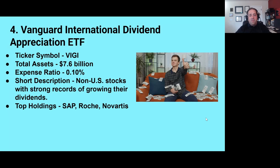Number 4 is another dividend ETF, but it's a little bit different. Instead of prioritizing high dividends, this is the Vanguard International Dividend Appreciation ETF. This prioritizes dividends that grow over time. Ticker symbol is VIGI.